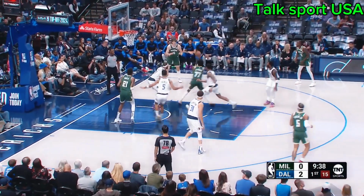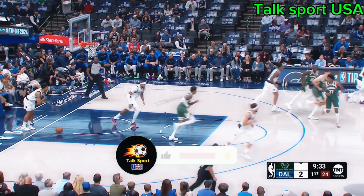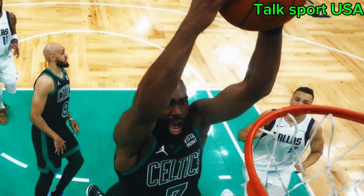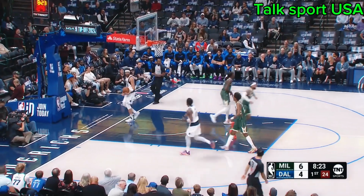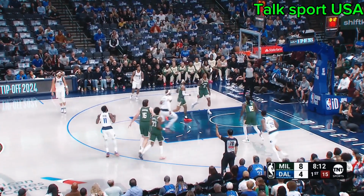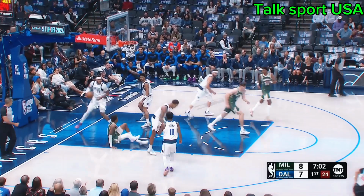From the opening tip-off, it was clear that the Mavs and the Bucks weren't treating this like just another preseason game. This was a battle of wills, with both teams looking to establish their dominance early. The excitement was electric, with Luka Dončić and Giannis Antetokounmpo delivering highlight reel moments that kept fans on the edge of their seats. In this video, we'll take you through every clutch moment, every jaw-dropping play, and every game-changing move that had the crowd buzzing.